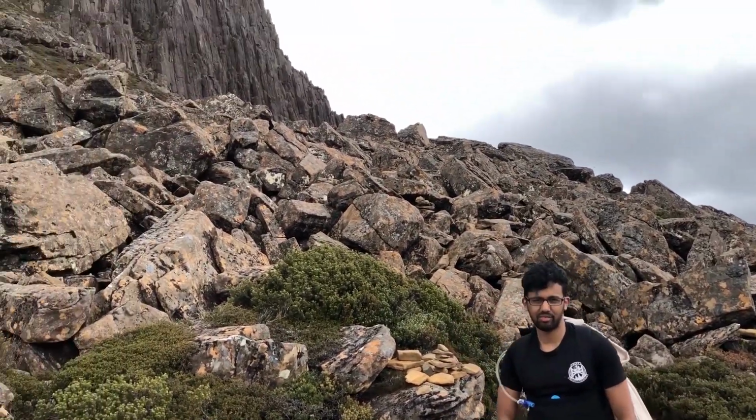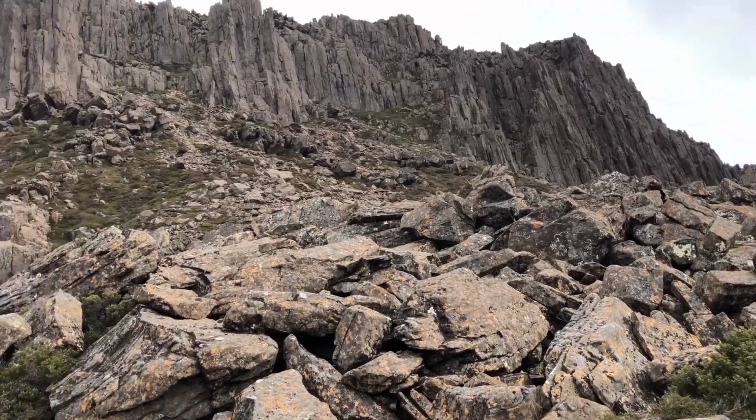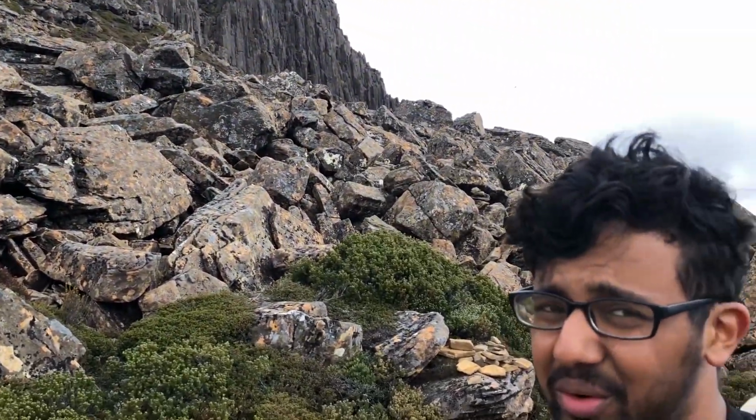From the Bluff, we managed to conquer it. Can appreciate it a lot more now. Yeah, it's really quite a difficult mountain to climb.